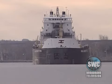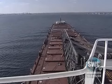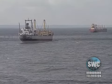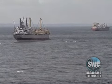Industry, mining, and commerce have made Lake Erie one of the busiest bodies of water for ship traffic in the world. Lake Erie has a steady flow of ocean-going vessels between the industrial centers of Canada and the United States and the St. Lawrence Seaway.